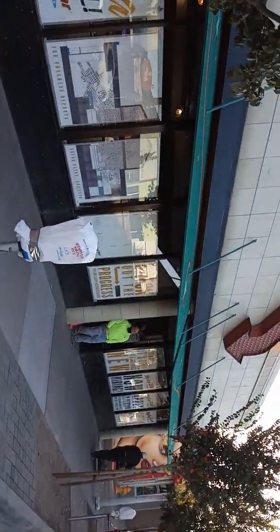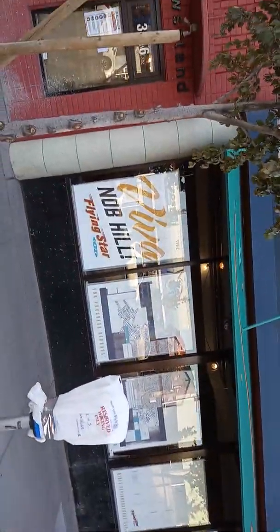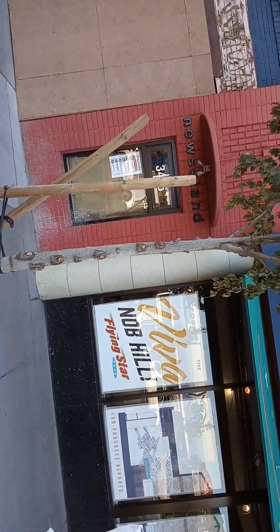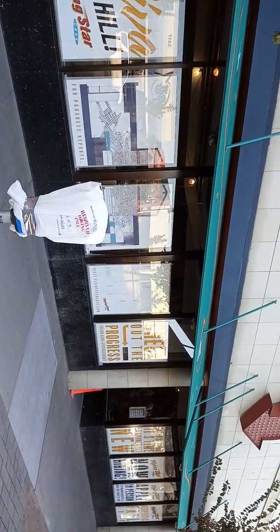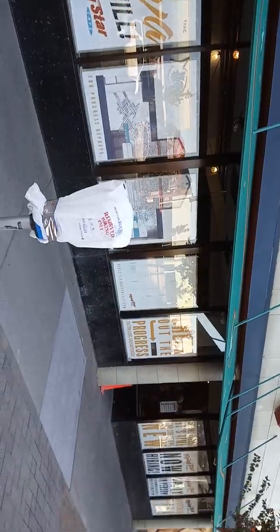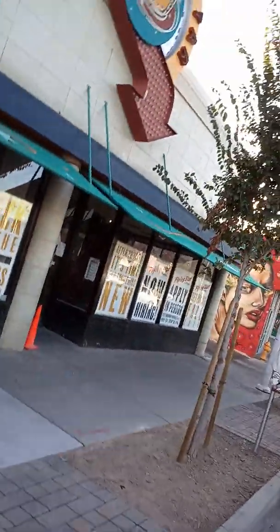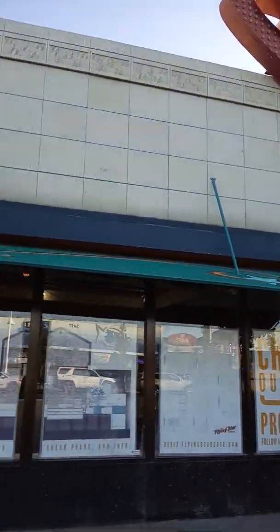This place was here when I first came. Flying Star, and they had free magazines and newspapers to read inside, and it was reasonable. They had good prices, and they had refills for coffee and tea and other drinks. But then they radically went up in price, and a lot of them went under.